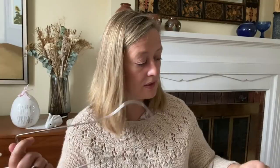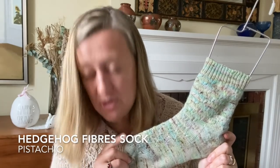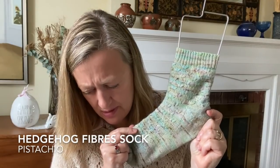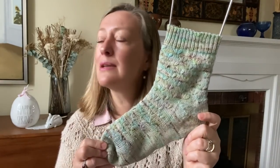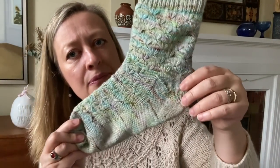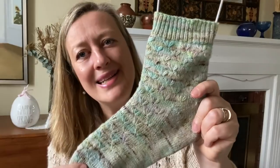One sock yarn that is from an indie dyer and that is very, very well known, that has actually impressed me, is Hedgehog Fibres. This is a sock that I made in 2016, so 5 years ago. I don't remember what colorway this was. But this is a 90% merino and 10% nylon. So it has a little bit less nylon in it and it's actually held up quite well. There is a tiny little bit of thinning happening at the bottom of the heel there. And I made the Fine and Dandy socks.